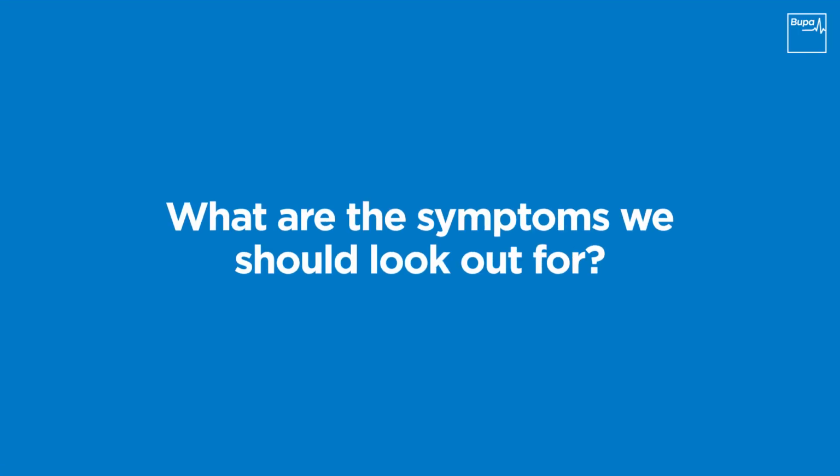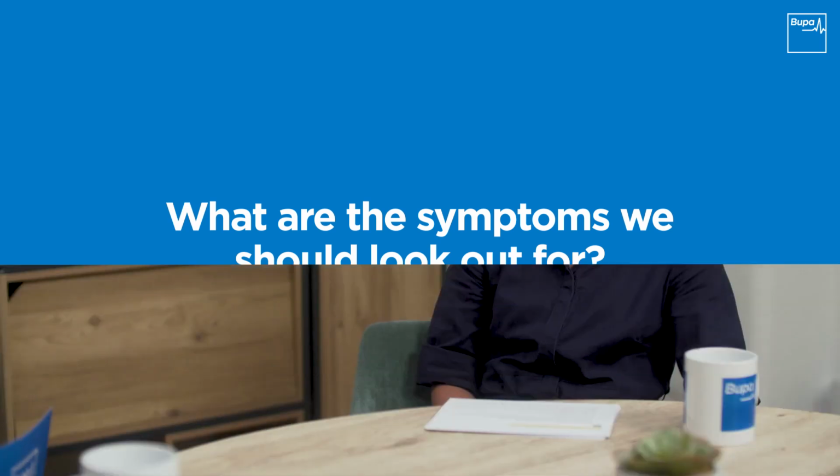What are the sort of symptoms that we need to look out for? The most common symptoms of mouth cancer are sore ulcers that don't heal within 2 to 3 weeks, red or white patches on the lining of the inside of the mouth, which are common but can sometimes develop into cancer, unexplained persistent lumps in the mouth that don't go away, or also unexplained persistent lumps in the glands in the neck, for example here, that don't go away.